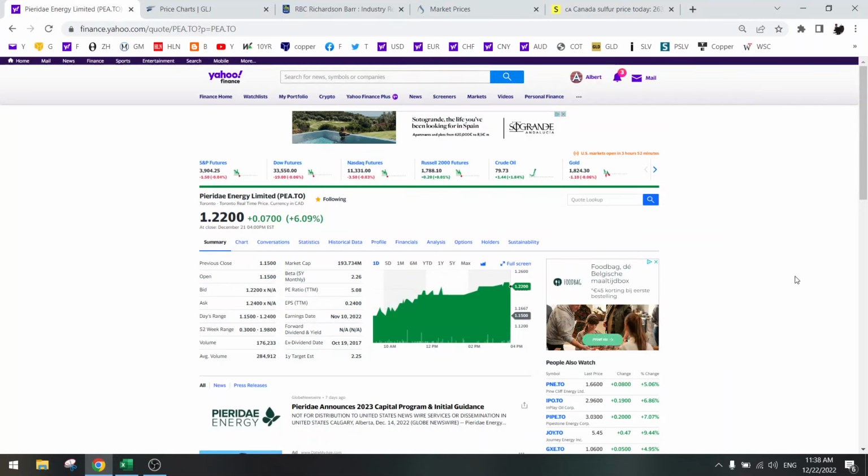Today we continue our due diligence on Pieridae Energy because I got some feedback about the pricing and production. So let's take a look at the chart. It's still in an uptrend and this is probably a bottom and we need to buy it right now because it's bouncing off the long-term moving average. So this is the perfect buy.